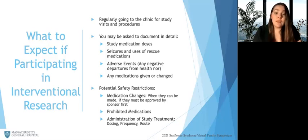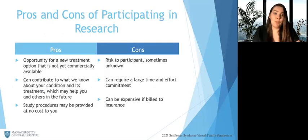You will also likely be asked to provide a significant amount of information and documentation about your child's condition, ranging from seizure logs to the details surrounding any adverse events or medication changes. There may also be some safety restrictions surrounding both the study treatment and any other current treatments. This may include when you can make changes to the other medications, which other medications you could be given, or just generally how the study treatment can be given and dosing ranges with that.